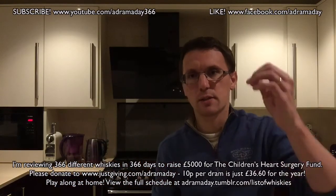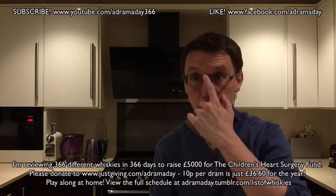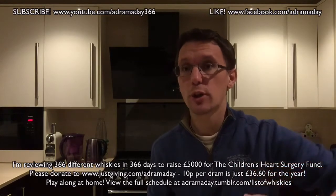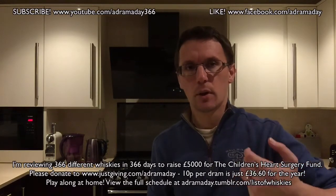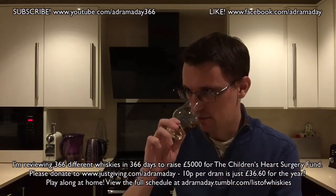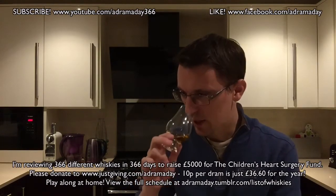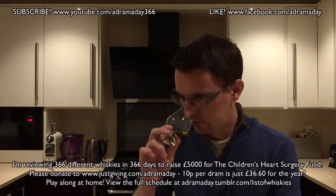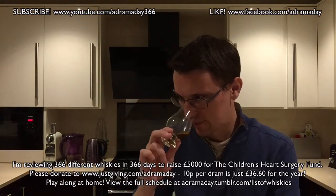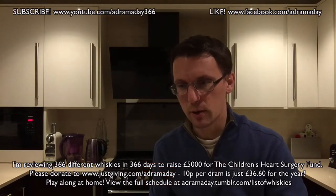Now, what I've got with this is a comparison now to the Taketsuru, which was the blended malt, and the Yoichi. The Taketsuru was light, delicate, soft. Yoichi, more full-on, richer, bourbon influenced, with a smokiness. This, I'm really trying to pick where that's going. Wow, this is a tricky one, because there is a freshness to it.